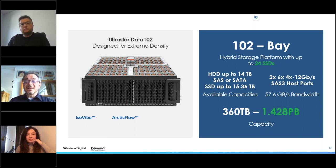The maximum SSD we can support today is 15.36 terabytes, and the thing has 12 mini SAS ports, so combined bandwidth of 57.6 gigabytes. The smallest shipping capacity part is 360. The biggest we can ship today is 1.4 petabytes.